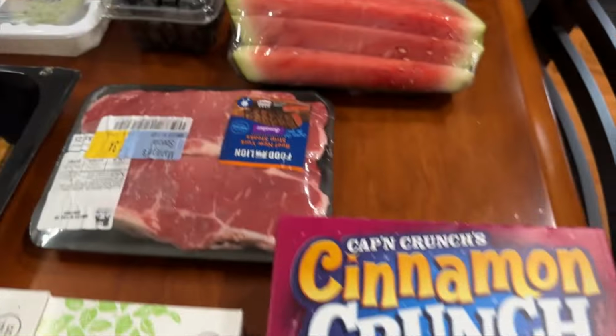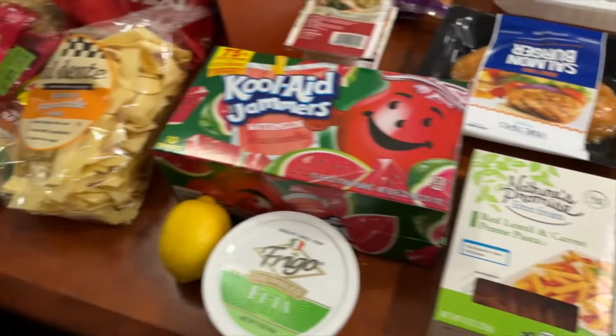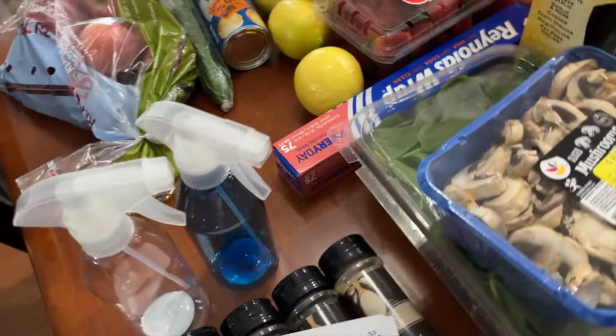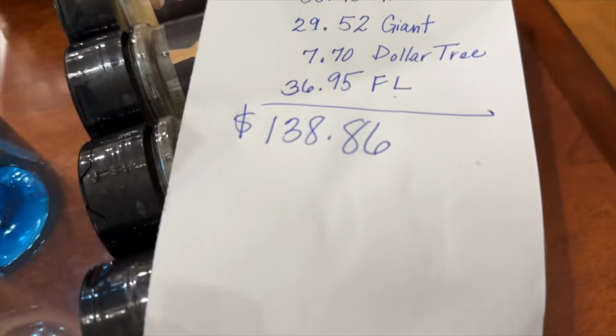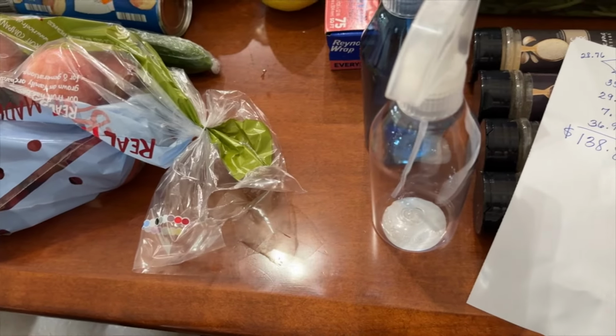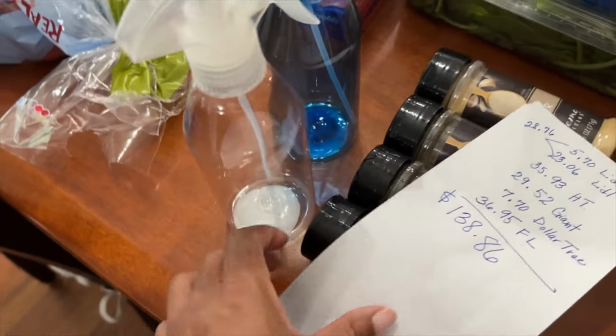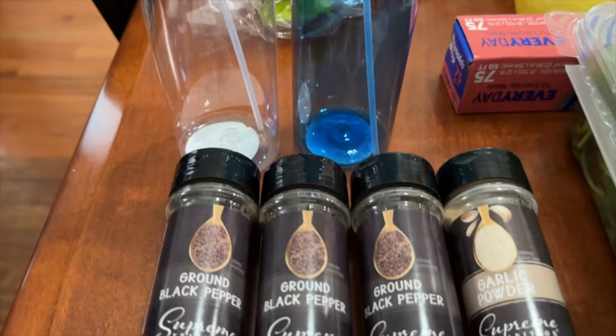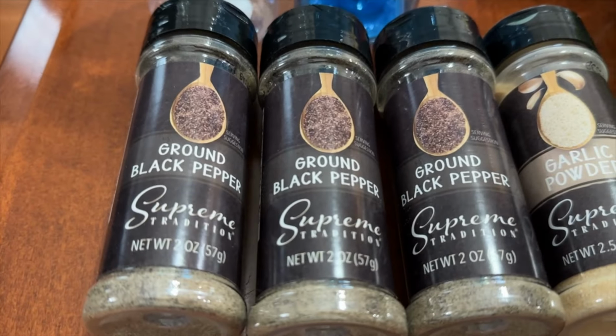So yes, everyone, this is everything I got for $138.86. And, oh, I did not do Dollar Tree. Let's go right here to Dollar Tree real quick. I just picked up these six items: three ground black pepper, one garlic, and two empty bottles.